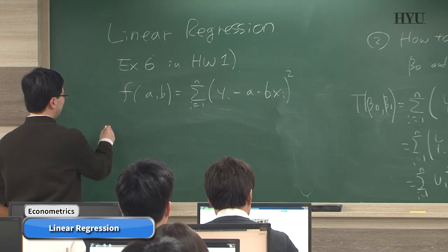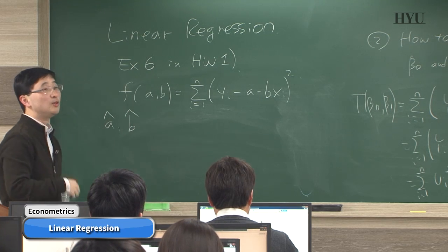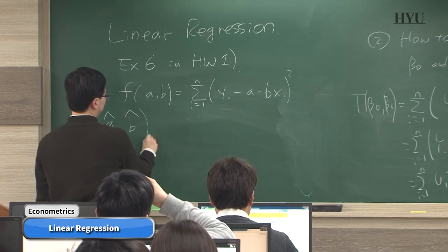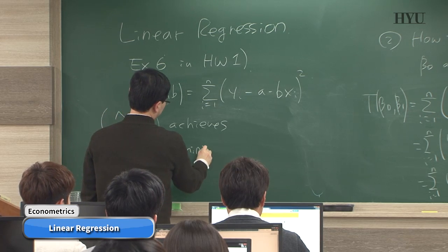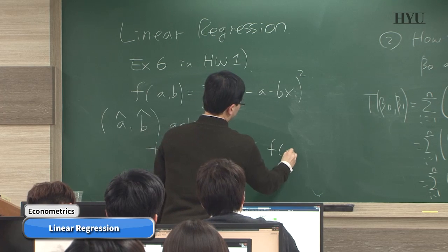So we say that a hat, b hat is the solution of this problem, right? Achieves the minimum of F.